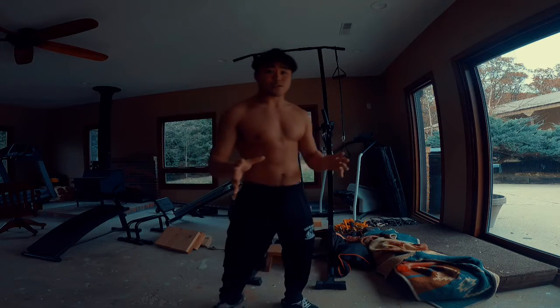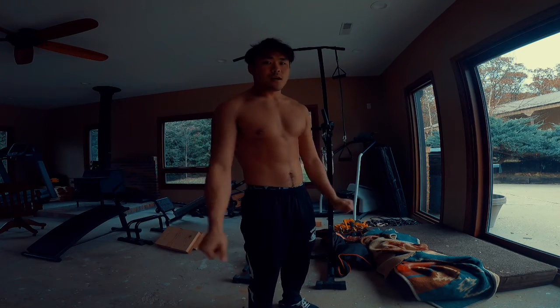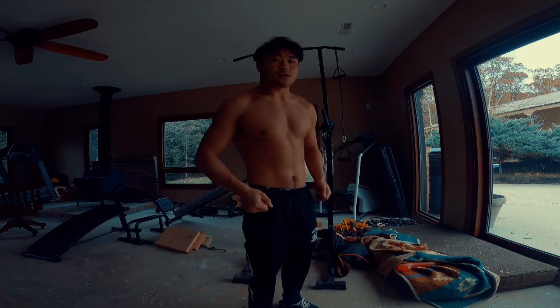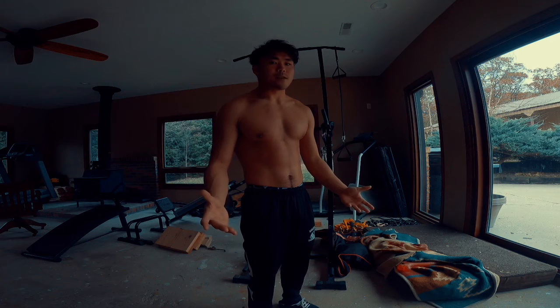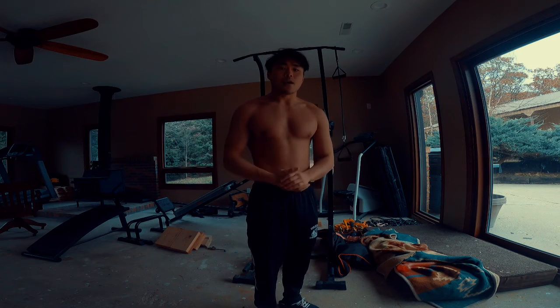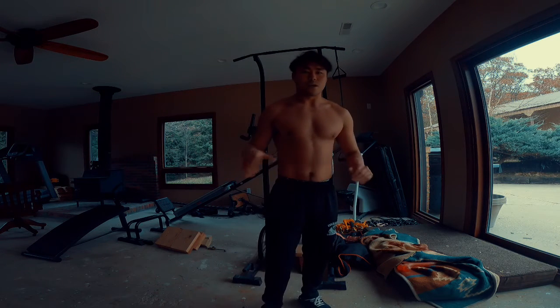So now that you guys are positioned here, I'm going to finish my 10 leg lifts, and then we're going to move into dips, just because it's another good body weight exercise. Most of my workout is just body weight. I do mix weight into it, like bench and stuff, but for this one, we're just going to be doing body weight exercises.